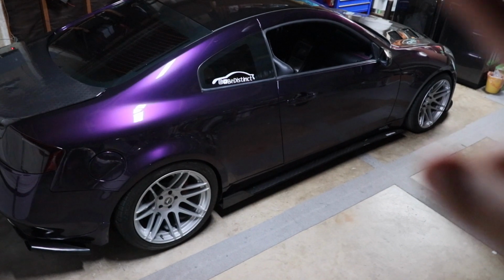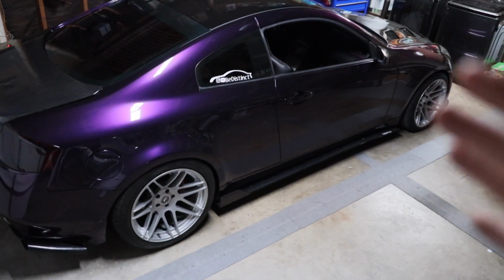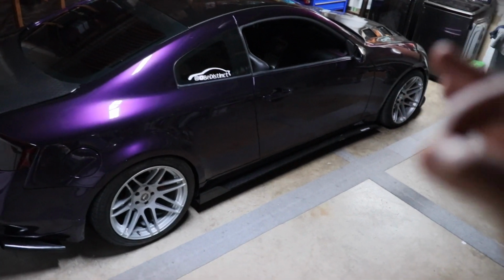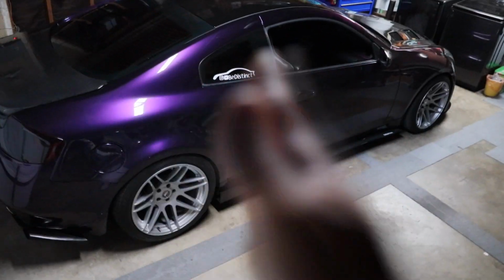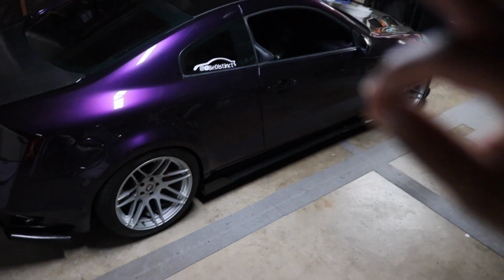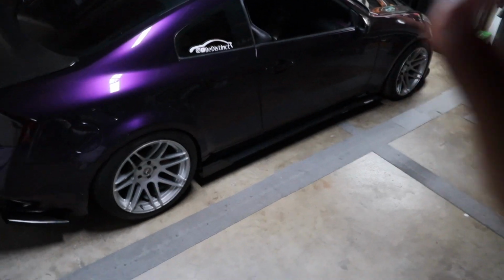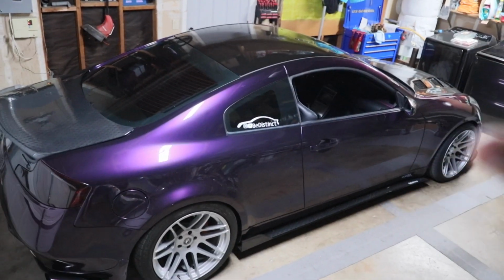But let me tell you what, I took this G35 to the canyon roads close to my house, and oh my god, I cannot tell you how fun it was to feel the effect of those sway bars. I was taking turns like crazy at high speeds. It was one of the most fun and scary things in my life, but the experience was absolutely incredible. Here's a small clip of that happening right now.